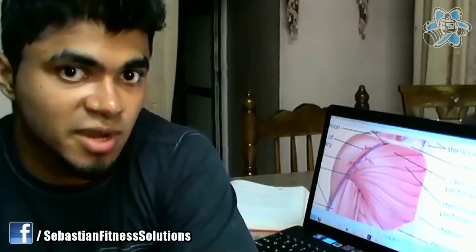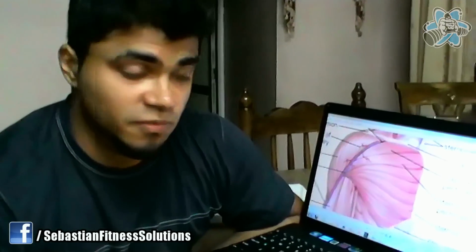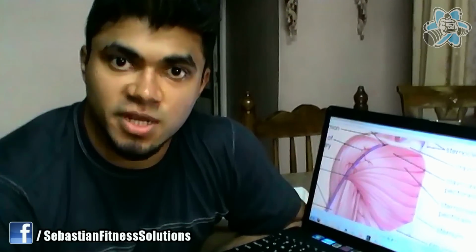This function is what we mimic when we do exercises like flies. So now you know the reason why we do it, because it trains a specific function that the chest is purely involved in, that is the horizontal adduction. Now that we know the functions that the chest performs, we can understand what exercises will train the best. Now, before we start, what is the patented exercise that people use for training chest?